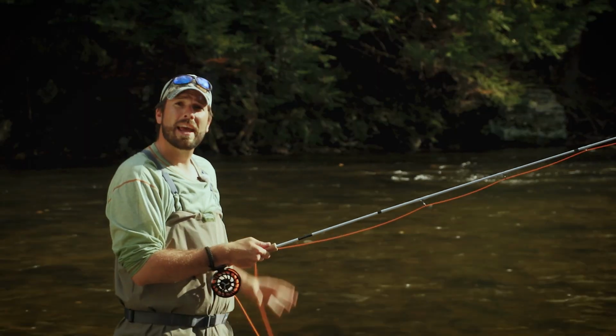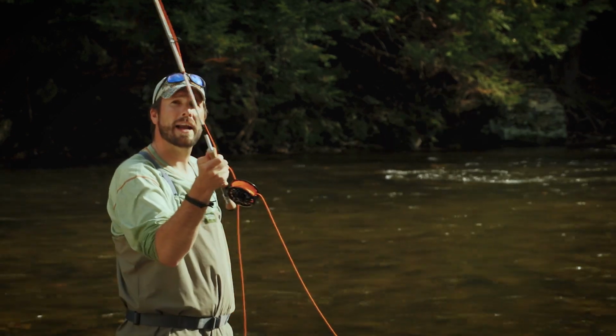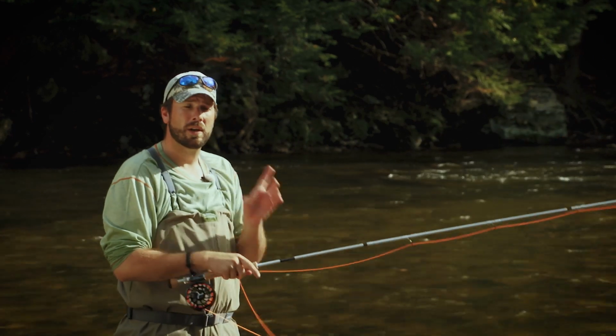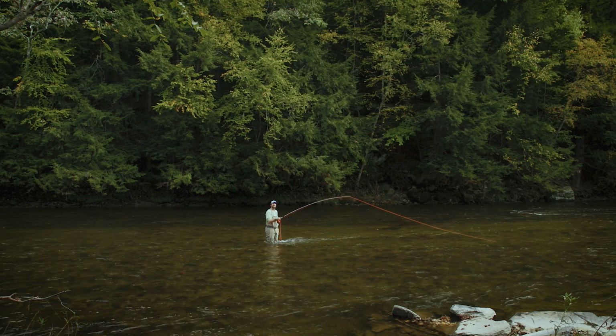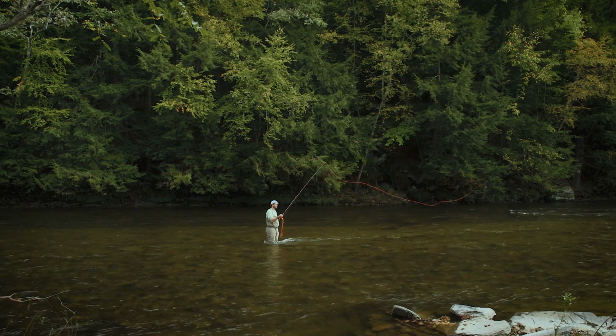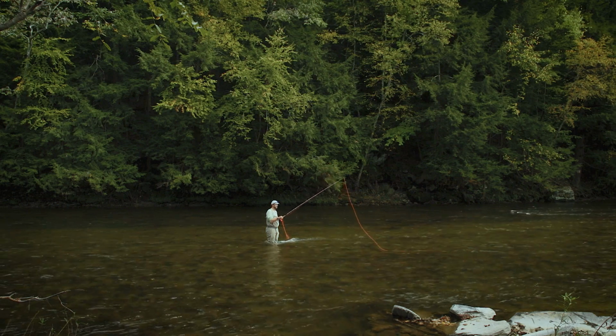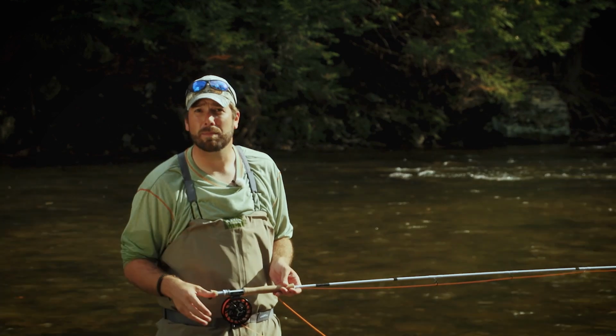Another way is by having too short of a casting stroke for the length of line. That's how far back I go to how far forward I go. From here to here, that's my casting stroke. If it's too short for the length of line, that's going to cause that line to hit itself and cause that tailing loop. And probably the 3rd reason why we get tailing loops, and this is probably the most common, is we're trying to apply that flick or that pop right in the beginning.